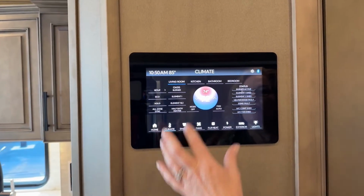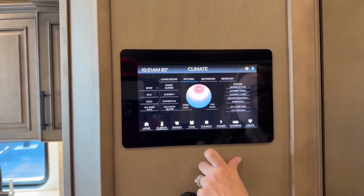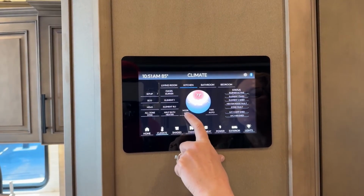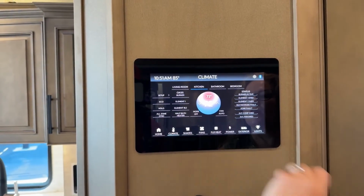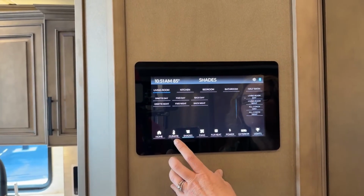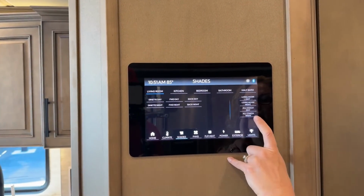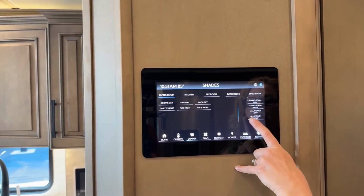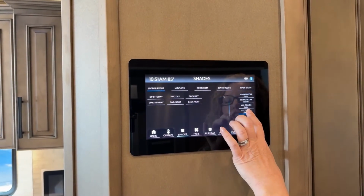We also have individualized, so we can do AC, that's AC there. We have auto, so it'll just do what it wants, basically. Heat pump is coming from the air conditioning units. Fan, and then off. So we've got a lot of different options there. Again, our shade control, and that can be very individualized to each room, each one, or we can just do all day and all night, all at one time. So if it's time to go to bed or you're gonna watch a movie, you can hit all coach night shades and the whole coach will go dark with the shades there.